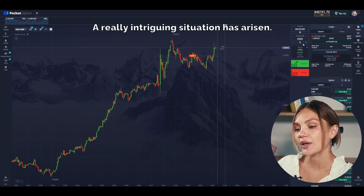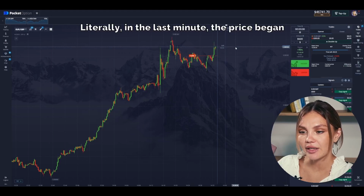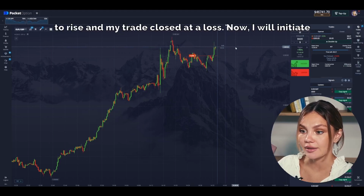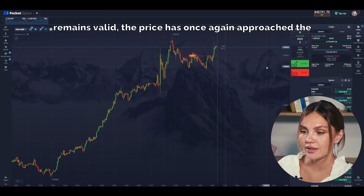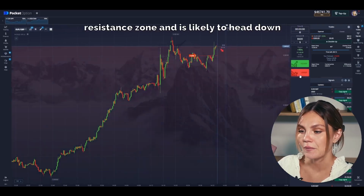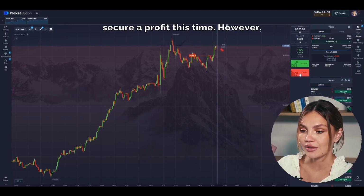A really intriguing situation has arisen. Literally in the last minute, the price began to rise and my trade closed at a loss. Now I will initiate an offset trade. As the analysis remains valid, the price has once again approached the resistance zone and it's likely to head downward now. It makes perfect sense to enter another trade and secure a profit this time.